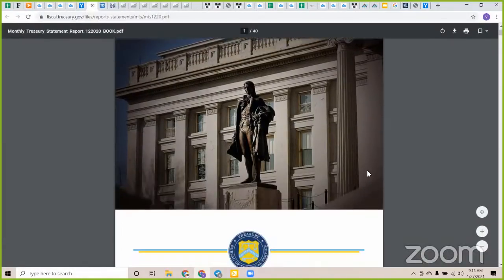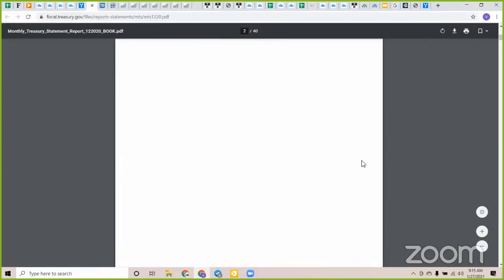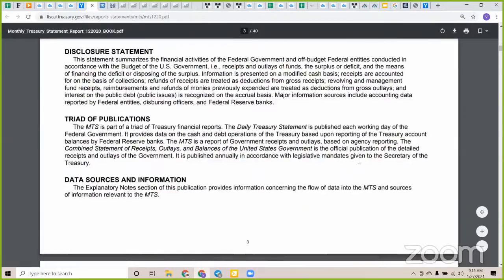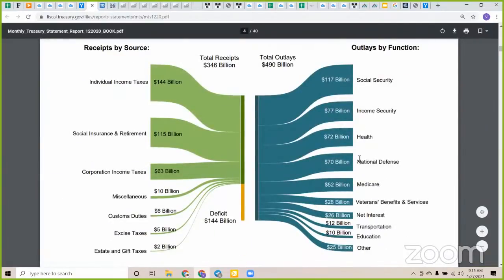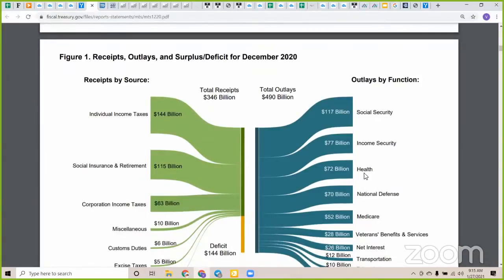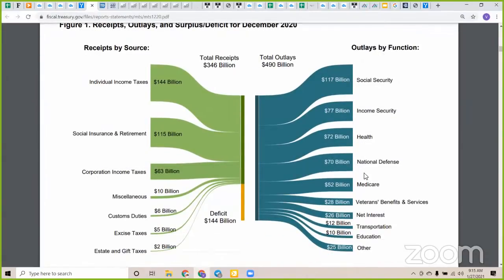So again, this is just a breakdown from the Treasury. And here's the breakdown just in December. Now in October, it was a $300 billion deficit. Here's December's latest update. And what you need to realize is the costs that America has to spend money on are going to grow exponentially over time. They're not getting smaller. Okay, so the liabilities of the US government into the future is 100 trillion plus.